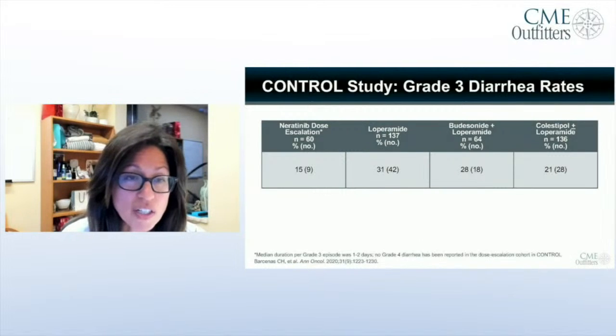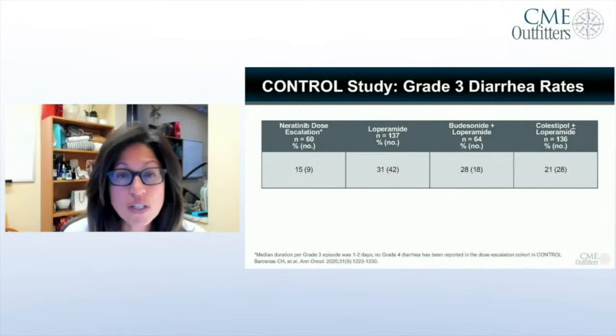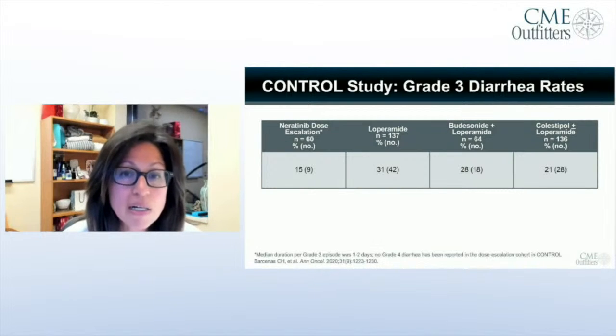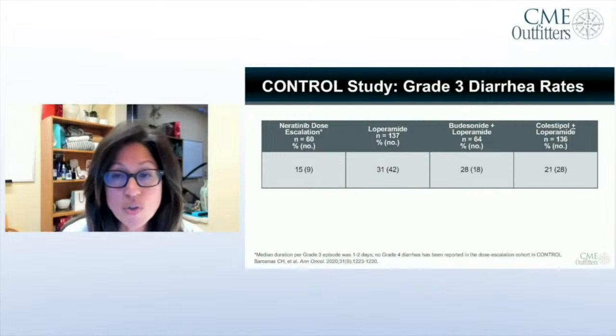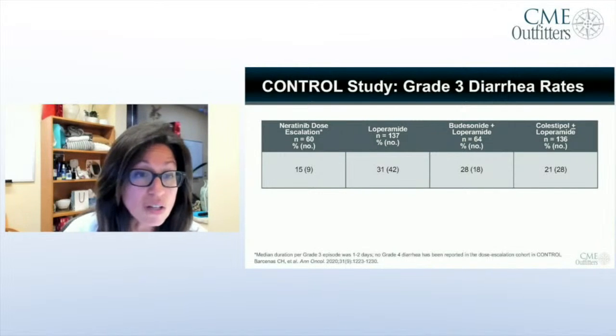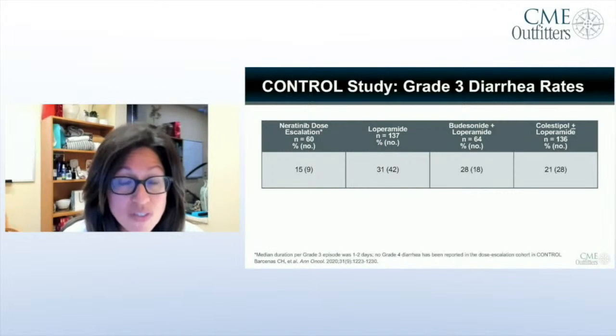So a lot of work has gone into trying to find ways to mitigate the grade 3 diarrhea rates. And in the CONTROL trial, several maneuvers were looked at, including aggressive loperamide use, adding budesonide steroid to loperamide, and using a bile salt binder with loperamide. And they're all effective, but I think what was most effective, if you look in the first box to your left, was a dose escalation strategy.